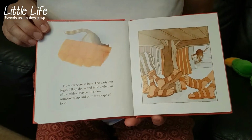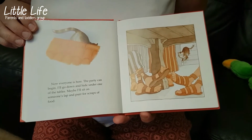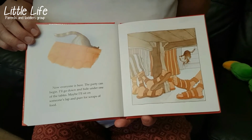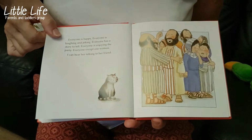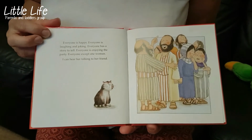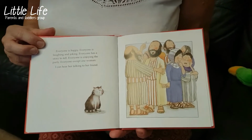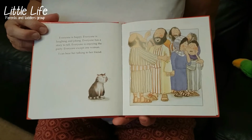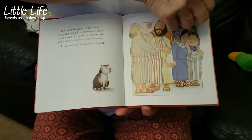Now everyone is here. The party can begin. I'll go down and hide under one of the tables. Maybe I'll sit on someone's lap and purr for scraps of food. Everyone is happy. Everyone is laughing and joking. Everyone has a story to tell. Everyone is enjoying the party. Everyone except for one woman. I can hear her talking to her friend.